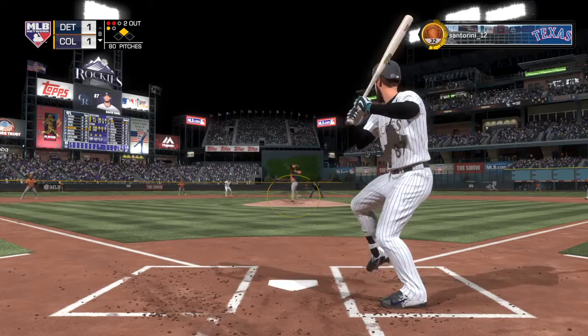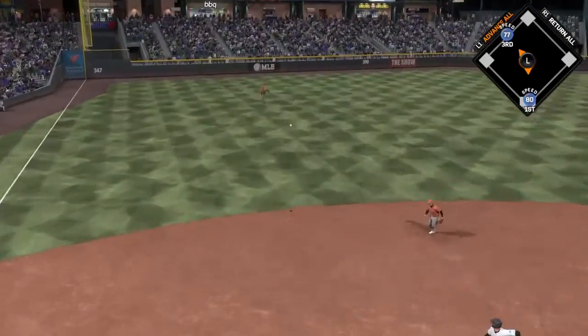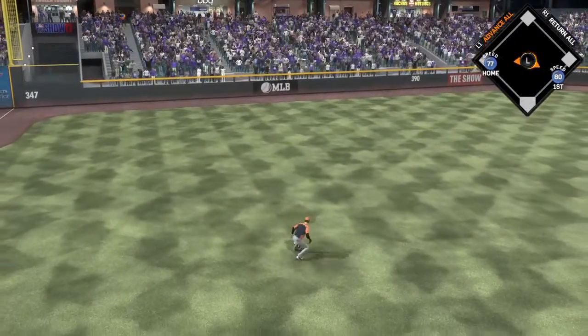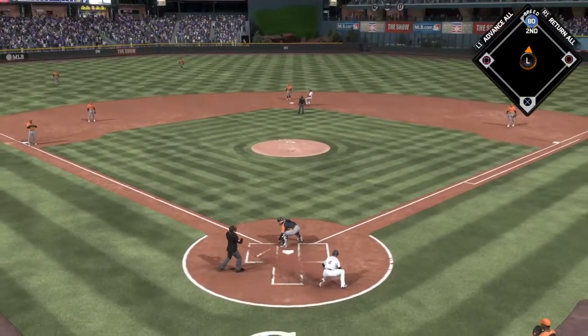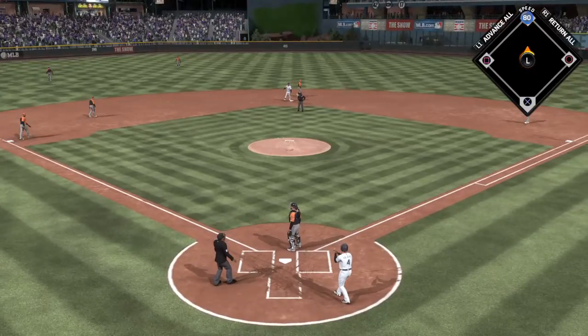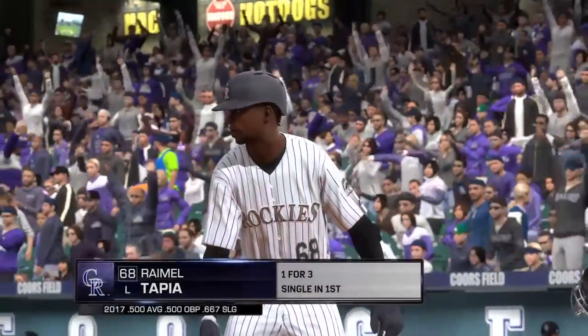The 2-1 on its way. This is line to left. Oh, and he botches it. Valaika heads for the plate. The throw to the plate. And he's safe. And the runner will score from second as they take a 2-1 lead.